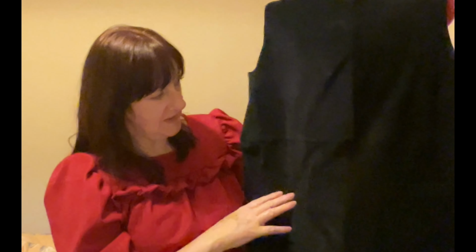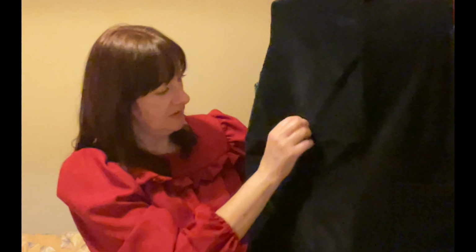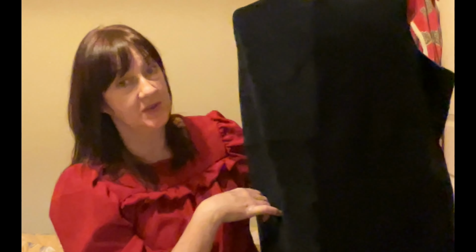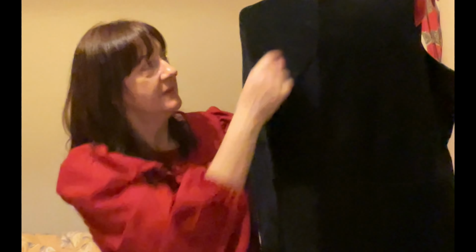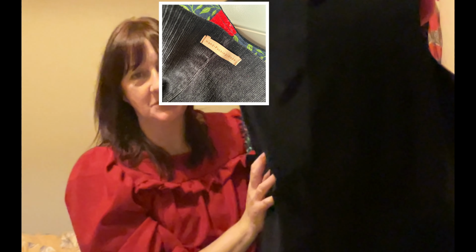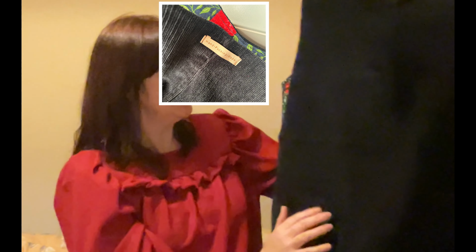And I've not worn it yet. I have tried it on, but I've not tried it on since I finished it. I tried it on in the fitting stage. Got a label on it. I'll pop a picture in because I won't read it out loud. It's another sweary label, and I thought I'd go rogue and have it on the outside.